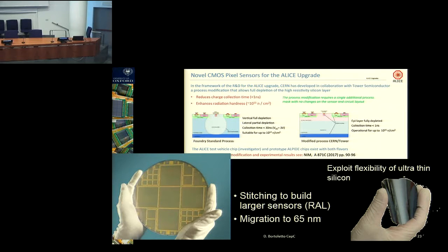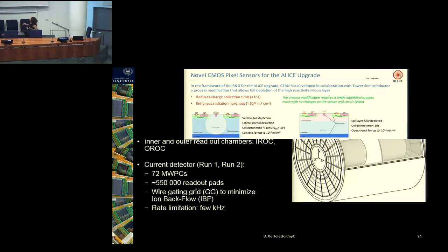This is a modification of the process, which is published in NIM, which is already under consideration, for example, with ATLAS, where you have extra layers that allow you to be more radiation hard. But here is from RAL a picture of what you can do with stitching. By stitching together this detector, you can have a larger detector, and this is a technology that exists at Tower Jazz, as you can see from the picture. Again, migration from 180 nanometer to more modern technology, so you will be able to put more intelligence on the chip itself. And of course, the flexibility: when you have ultra thin silicon, you can bend it, okay? Can you really do something better even in the technology?